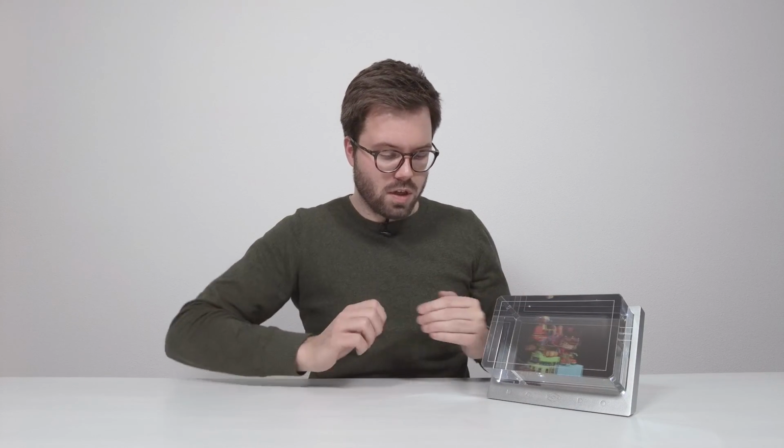You can also join these together. If you've got multiple ones, you can fit them together, and then they become a larger screen, of course, made up out of slightly smaller segments. That would be a possibility as well.